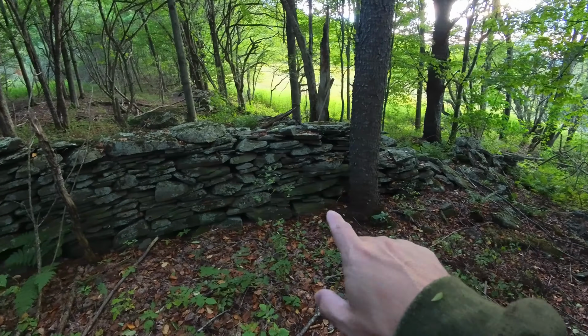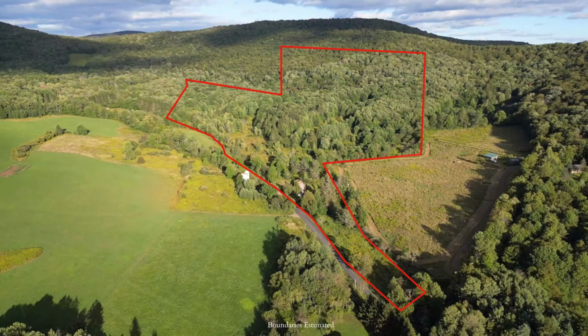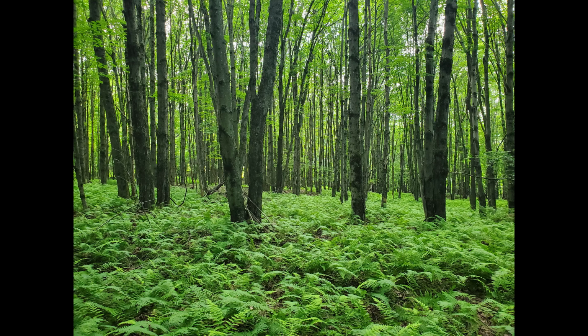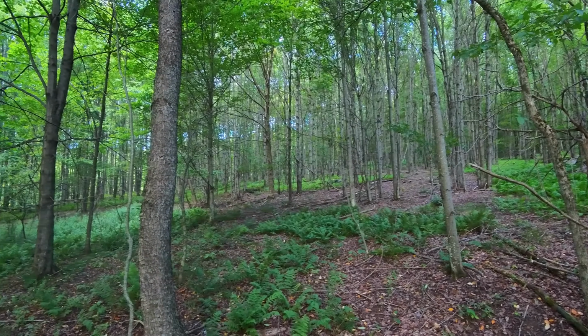All right, now I'm picking up this rock wall. Now this one will be our south property line. So I'm gonna head up this direction as far as I can go up into the hill. This will get increasingly uphill and more densely wooded, I believe. I think you can see what we're up against here. This is just a gorgeous wooded section.